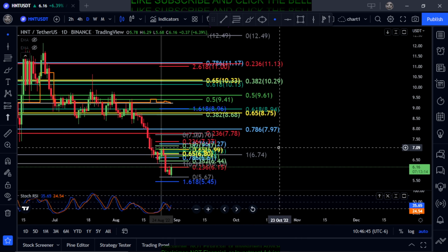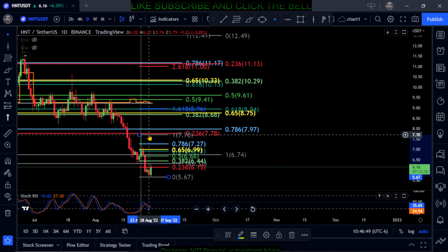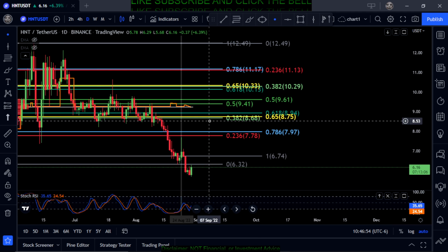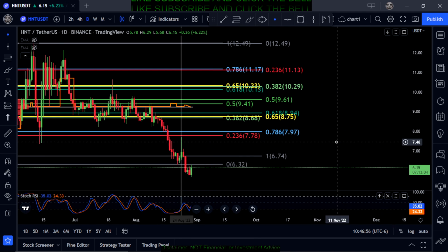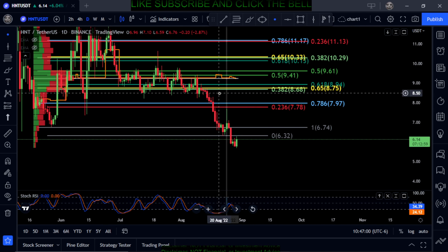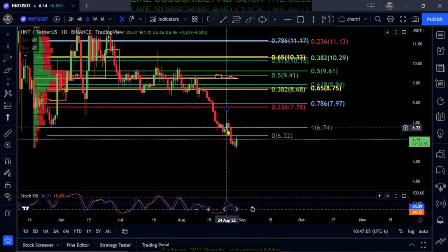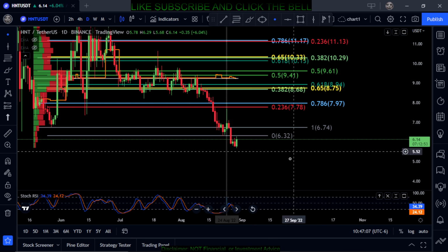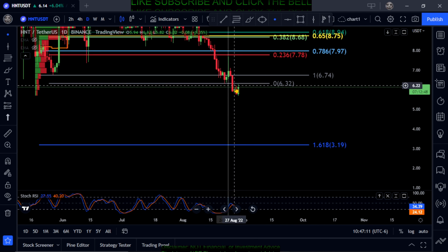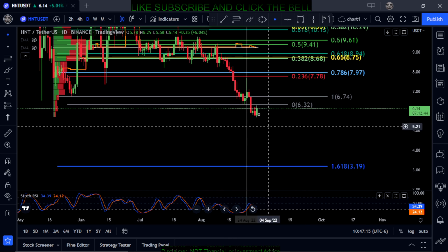Let me get this 4 hour out of the way. These things aren't going to be perfect. You're not going to get a perfect tag every time on a fib. It's just a general price area. So you can see here on the daily chart that we did fall through the 786, the bottom of the fib at 674. And it looks like it's grinding its way down to about 319 at the 1618 if it keeps going down. So something to keep an eye on.